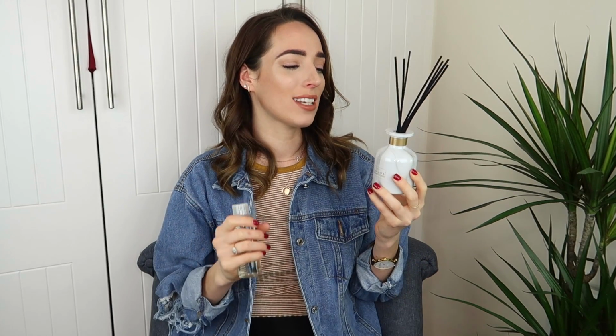Diffusers always distribute scent in a more subtle way, so if you don't want something that's very overpowering, they're great. And also they're a bit more cost effective because with a candle, you usually don't get as long out of it, whereas a good diffuser should last you a couple of weeks. I think this one says that it lasts for up to 12 weeks, which is brilliant. You will not find a candle that you'll get 12 weeks out of, no matter how much you pay for it, unless you get one of those massive Diptyque ones, which by the way I would love. So I think that diffusers are a really good option if you want it to look beautiful, smell beautiful, and also cost you a bit less as well.